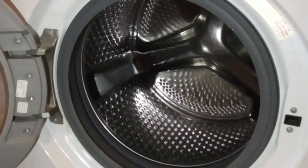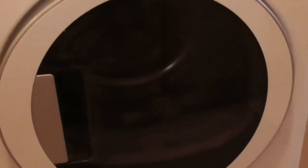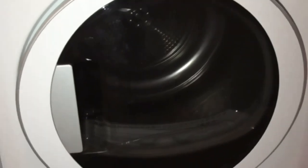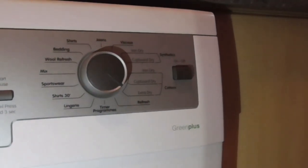So hopefully tomorrow I will probably do some drying videos of the Blomberg TKF845-50, probably with one of my dad's work fleece jackets. I think because tomorrow it's going to be on a cool dry, like we said, tomorrow it's going to be on the cool dry anyway.